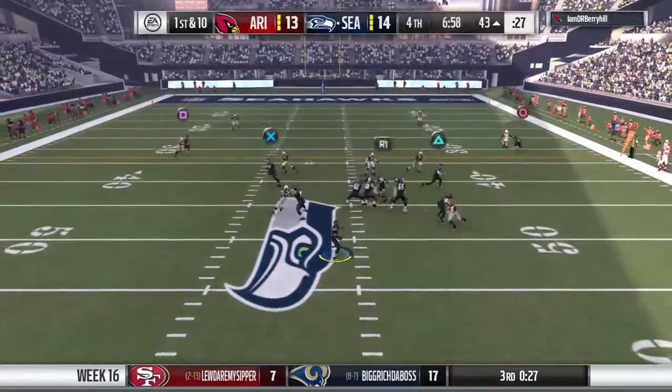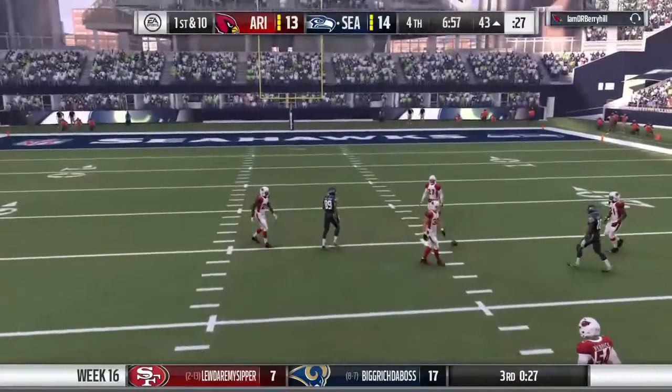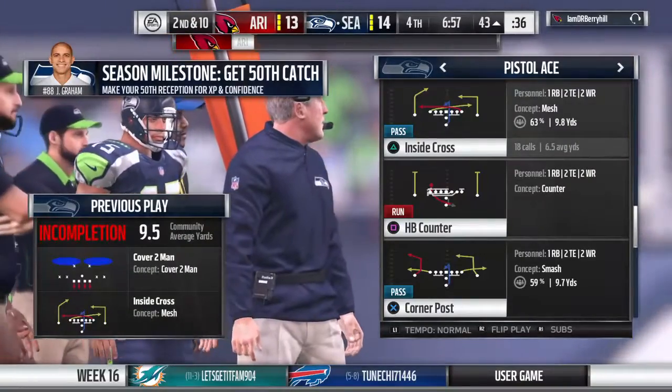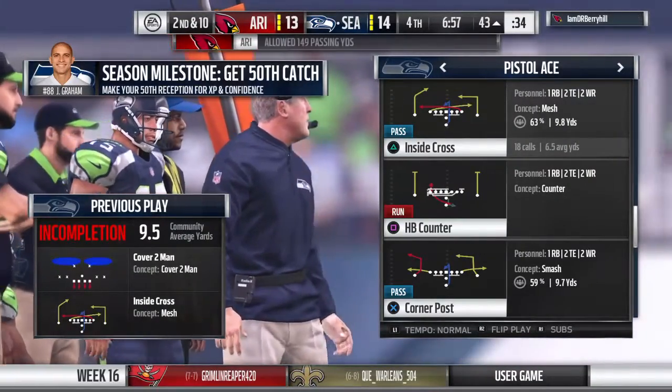Throwing now, Wilson on first down. Throwing over the middle, but it's incomplete. The intended target, Doug Baldwin. That'll bring up second down. Tyrann Mathieu knocks that one away.